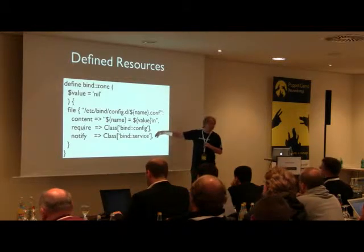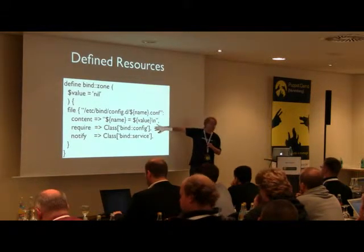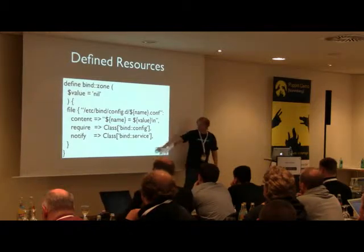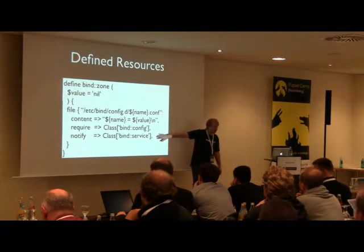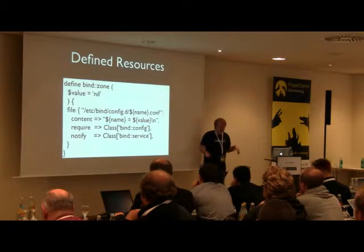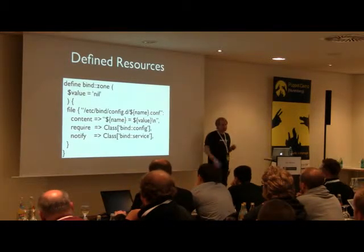Modifying a service or a configuration file like this using a defined resource, you're going to need the bind config done first, because bind config will presumably set up the directory structure and whatnot. But by just putting a notify here, you're notifying the service, and instead of having to know beforehand what the service name is, you just notify the whole class. You stop caring. You just go notify the class, please.